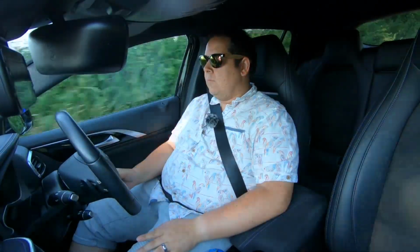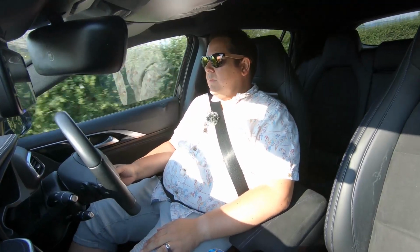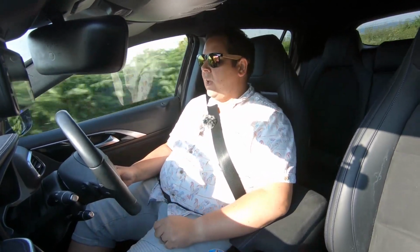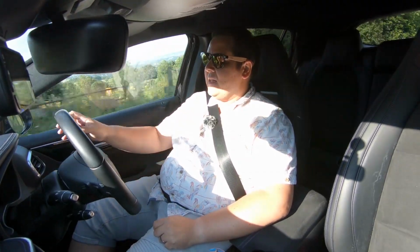This is the 2 litre petrol, so it's not a noisy engine. It's also not very fast. You'd expect it to be a bit peppier. I mean, don't get me wrong, it's not slow, but I've certainly experienced quicker 2 litre petrols than this.